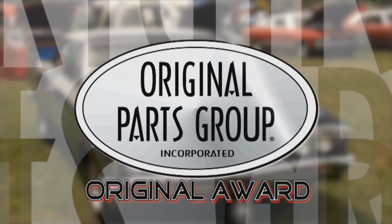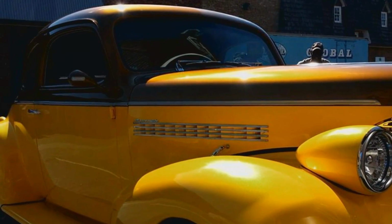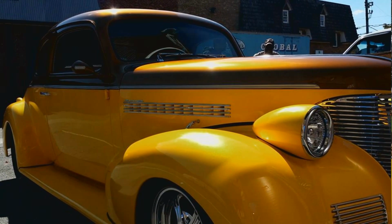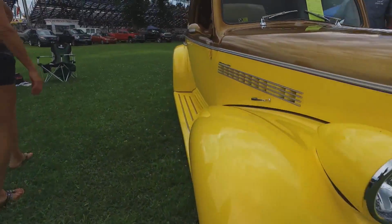How about another producer's pick? You know, we see a lot of muscle car era stuff at this show. What attracts you to these fat fender cars? Well, my father has a '39 two-door sedan, and I always wanted a coupe because I thought it was a younger version of his style. I decided to pick this up from a friend of mine and restore it. It's a three-year project, but my family, we took care of it.